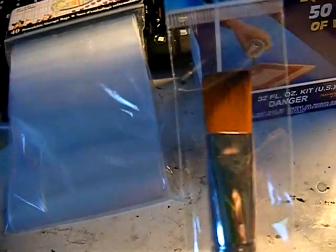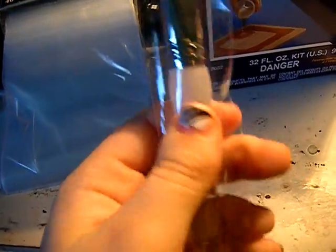Now from another place, I got 40 reclosable bags, medium size. This paintbrush I'm going to use for glazing. It's really cool.